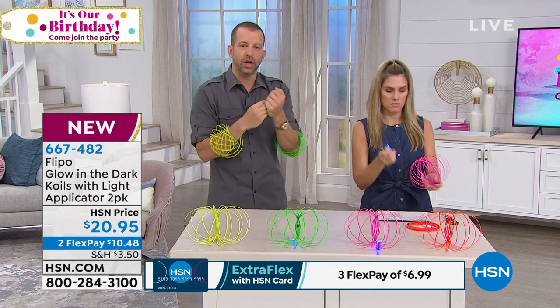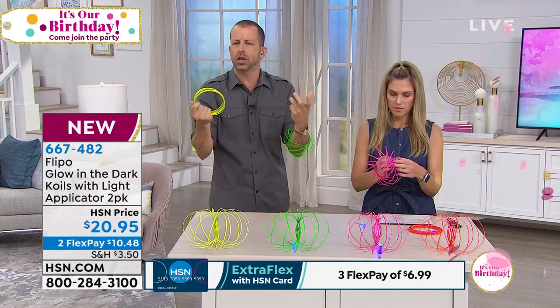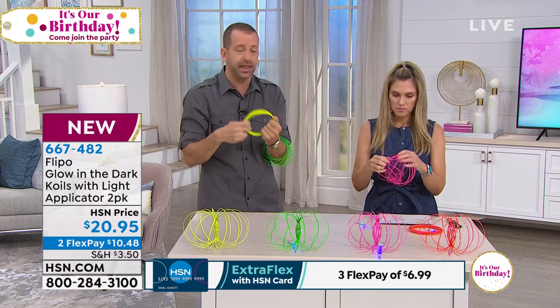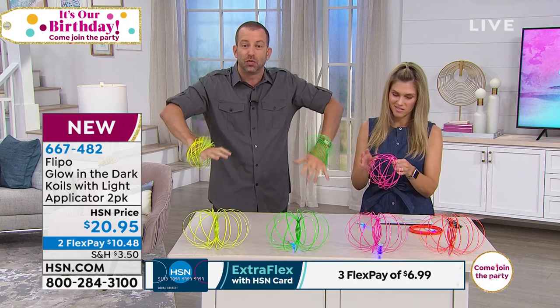Okay, so this activator is if you maybe don't have any light to charge it. Anything that glows, you have to charge it for a little bit. You know what I think is really cool? Get yourself a black light or get the kids a black light and just turn off all the lights in the room and watch these things really pop.